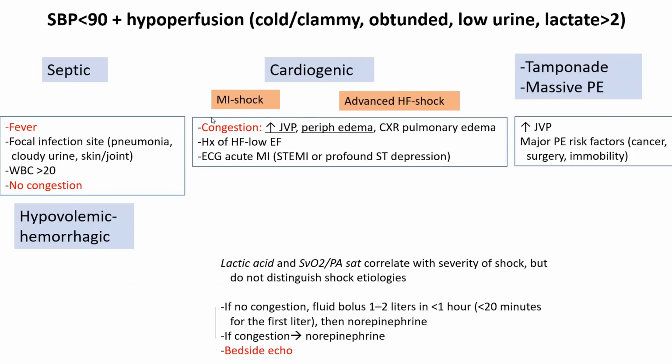So again, the biggest thing to me is assessing congestion quickly. Fever is very useful. White count and a focal infection site are useful. Of course, history of heart failure, low EF, and EKG, evidently. But the big ones to me are congestion and fever in those very early first 2-3 minutes. Then, as you're doing that early resuscitation, get a bedside echo, and it will help you in management. But there are some caveats, as I will describe here.